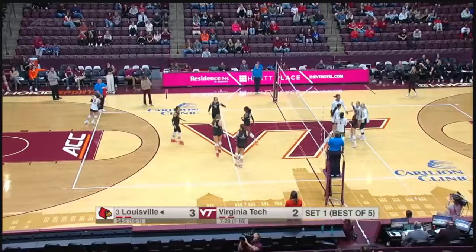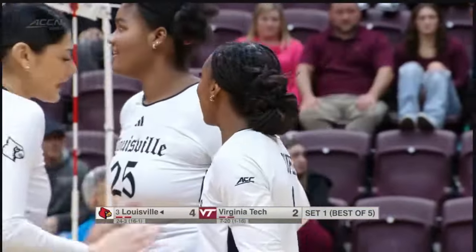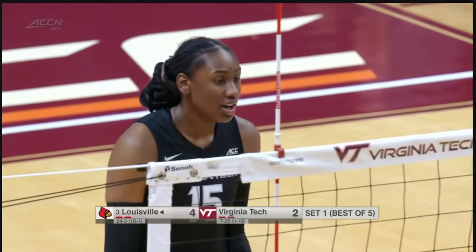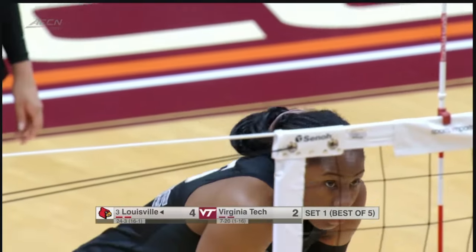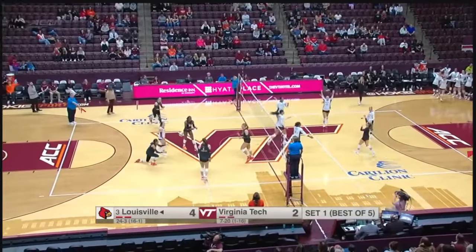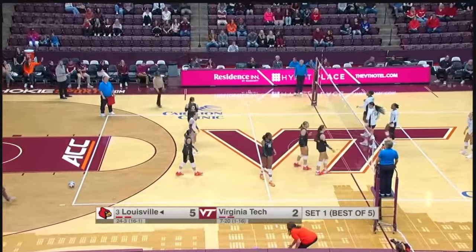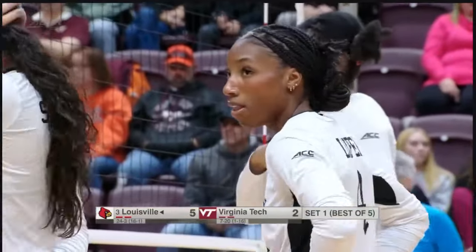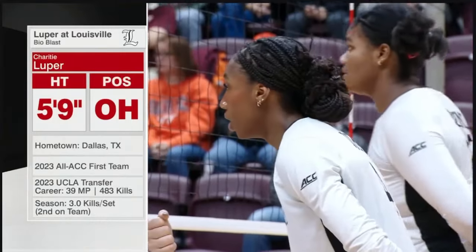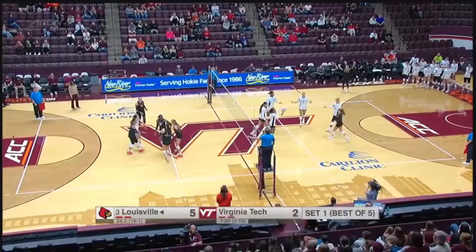Charity Looper. Well, it will be a huge challenge for Virginia Tech today. Looper right there, I mean, that's straight off the top of the block. She can go over the top if she wants against Virginia Tech here. Be interested to see if she keeps trying to exploit the deep swings. Well, Charity Looper, the transfer from UCLA, has made a great impact since she made that decision to transfer to Louisville and into the ACC. Last year was all ACC first team.